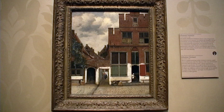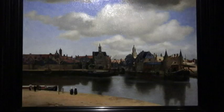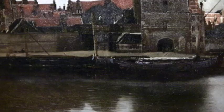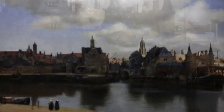The View of Delft. For me, the best Vermeer. So come in near. Look at that detail. The city walls and buildings are so realistic. You can see the faint sparkles of white on the bricks, making them shine. His clouds are so soft and natural.